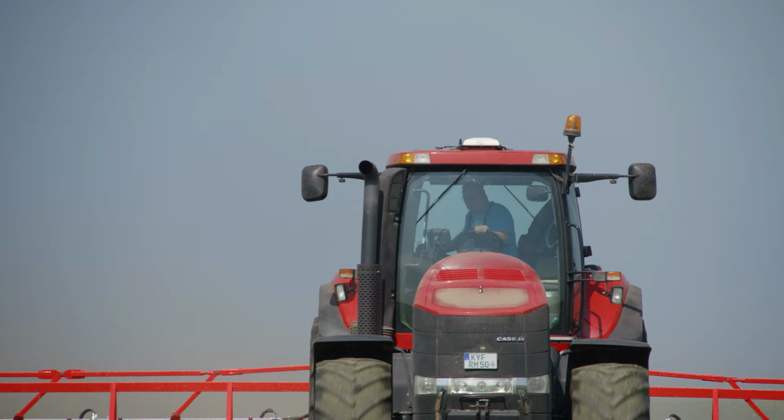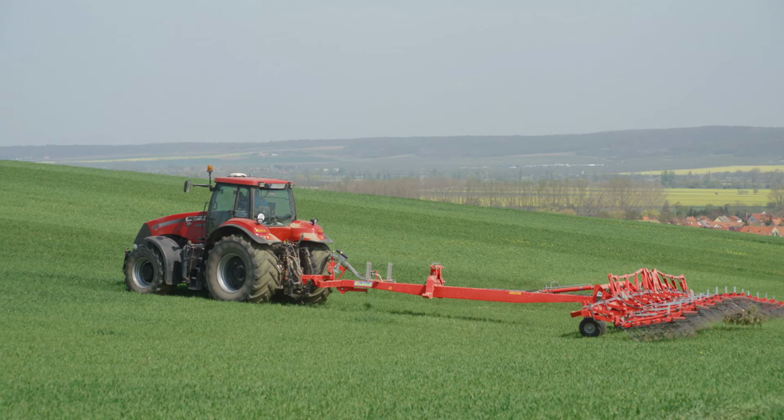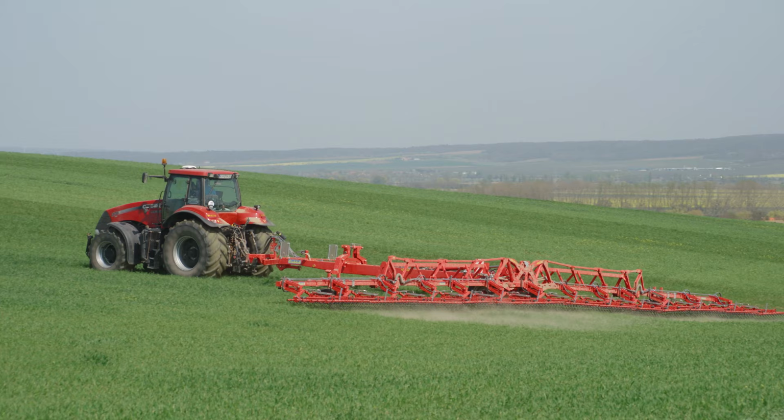This gigantic 24-meter wide straw harrow from Einböck is by far the widest machine on the farm. The implement has just been bought for this season and matches the machine tracks. 150 to 200 hectares are to be covered by the straw harrow per day.